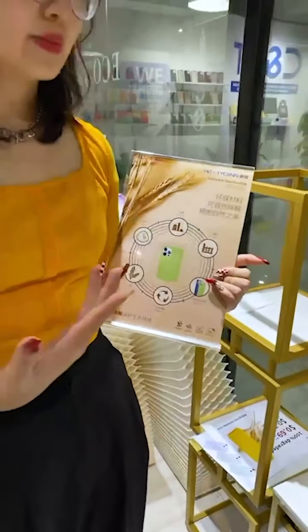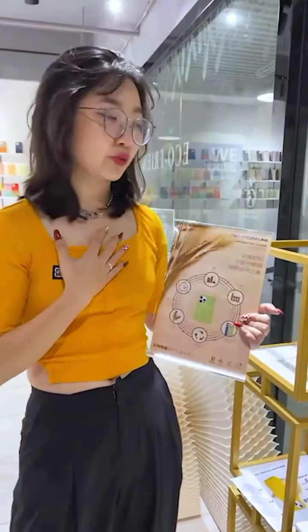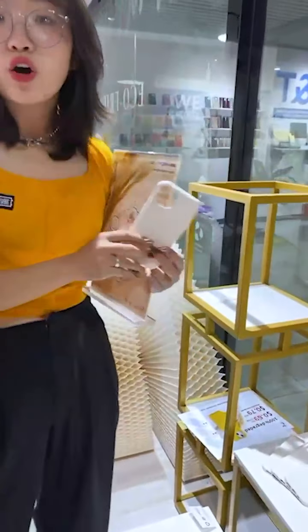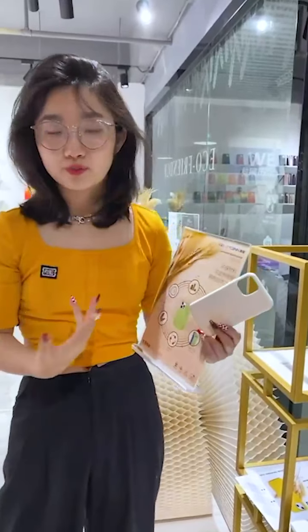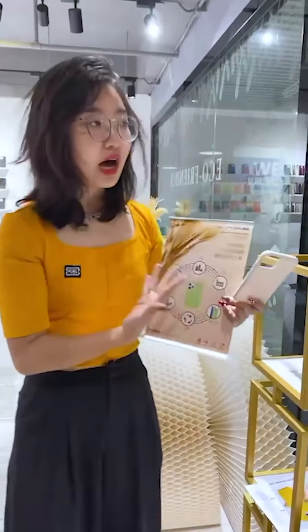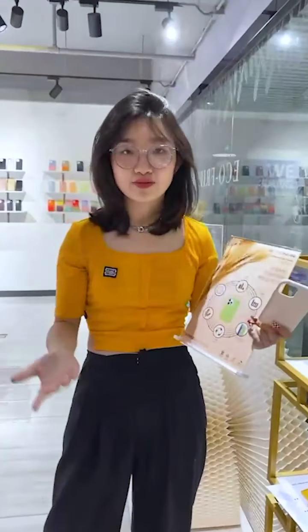We have our strengths because we can provide the certification for our raw materials. Because we all know the biodegradable phone case is a big trend in the market, right? And more people sell this product, but not every seller can provide a certification to prove it is fully biodegradable. That's a huge difference.